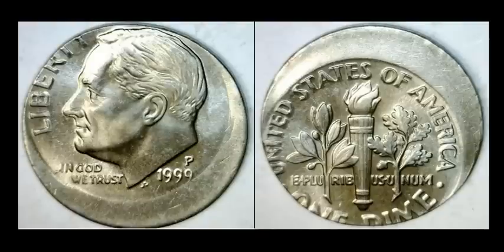You just don't see this particular date pop up too often, but there might be a coin shop or somewhere local that has one of these for a few bucks, maybe $5-10. That's going to be a good pickup, so always keep this in mind. This particular coin is certainly needed, and as a result, sold for $49.95.